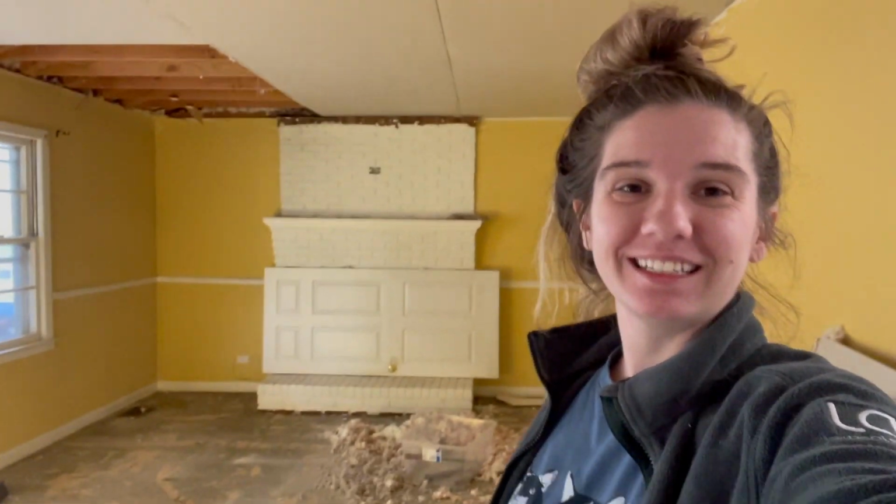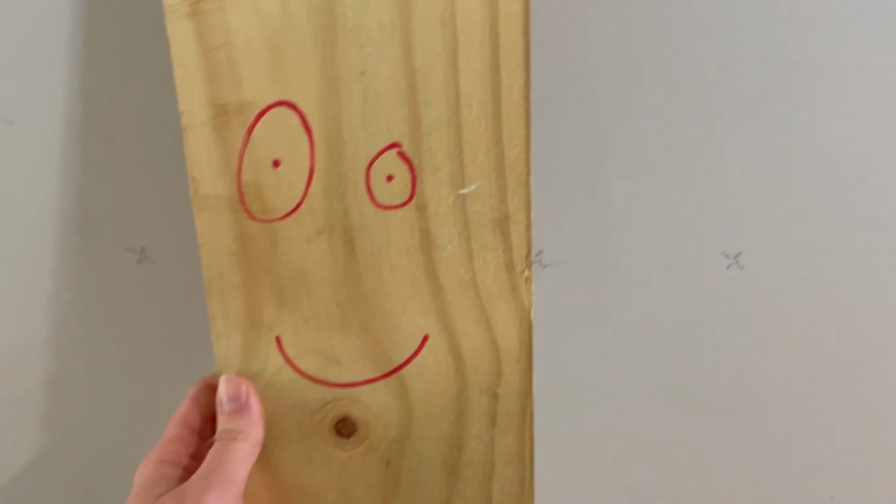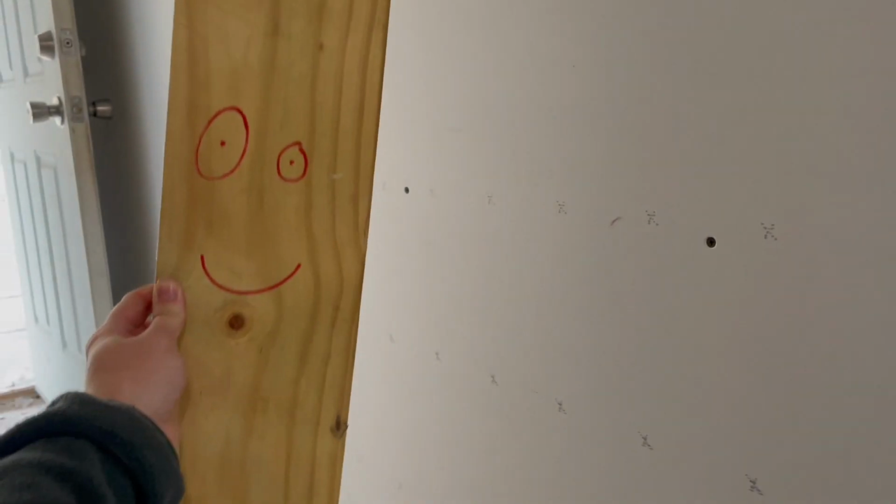I'm excited. Also, I wanted to show you my pal. This is Plank. If you know, you know.